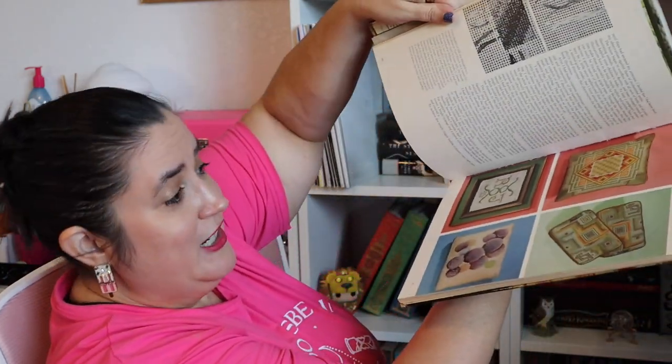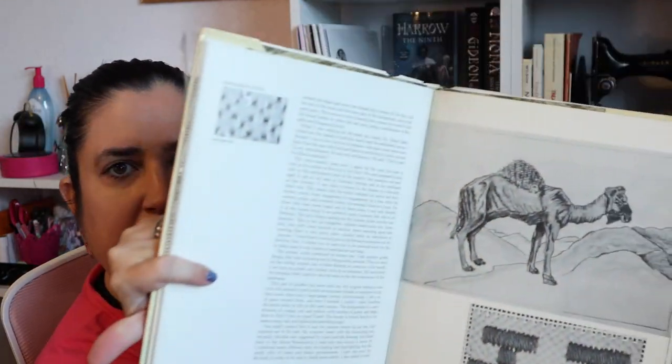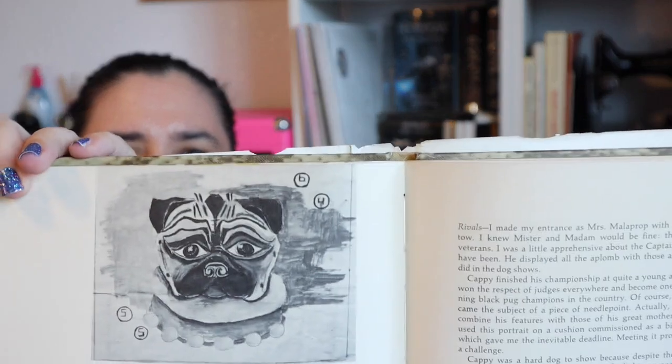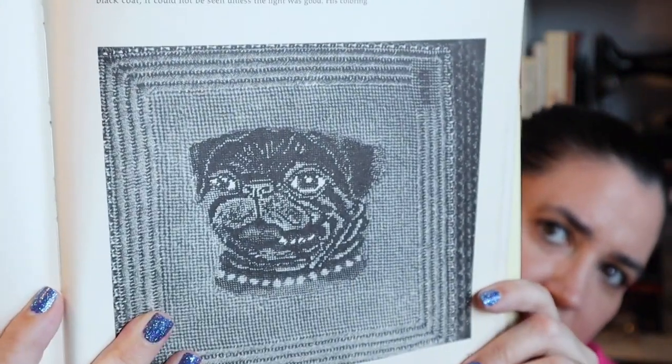Lots of patterns, lots of explanations. When I just opened this to sniff it, I saw a really interesting pattern. Let me see if I can find it. I wonder if she talks about how she makes her patterns, because it looks like there is a sketch of a camel and then she makes it. Like here's a sketch of the dog and then here's her needlepoint of it. But oh my god, it smells amazing.